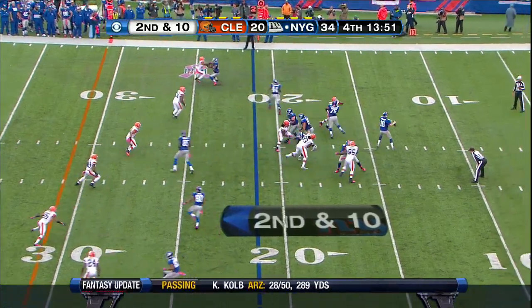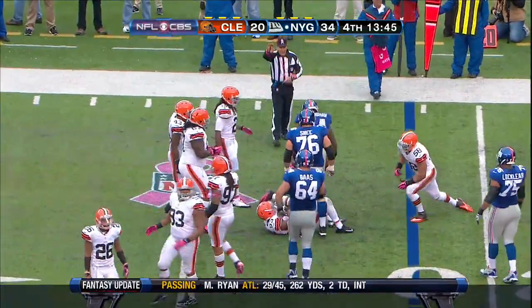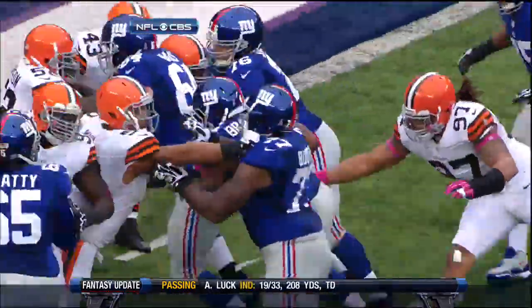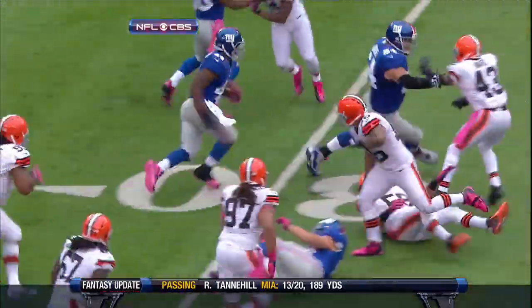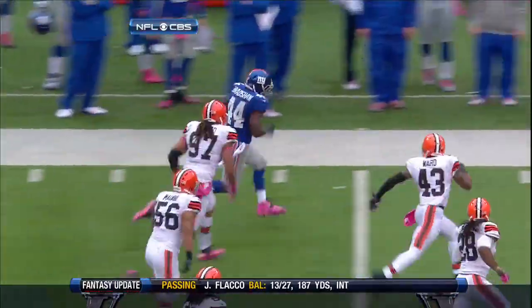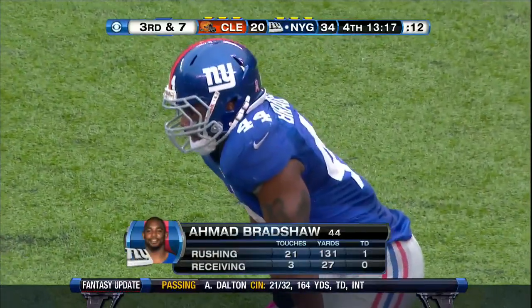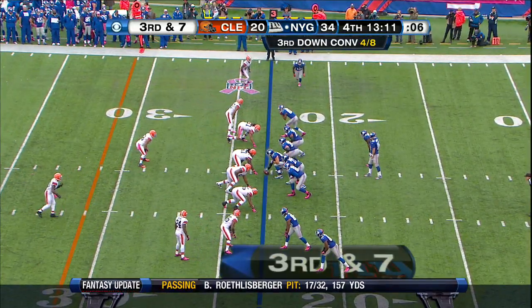On 2nd and 10, Manning to throw. Bradshaw wrapped up on the far side. He has had a really, really busy and productive day. Well, it got off to a terrible start because Ahmad Bradshaw fumbles the football, hit by his own man, Chris Ding, and the Browns scored. But then did he really come back? He scores a touchdown there, and then behind great blocking, he gets on the edge, down the sideline, and Ahmad Bradshaw, 131 yards rushing, another 3 receptions for another 27, 158 yards total offense. Nice day so far, just the beginning of the 4th quarter.